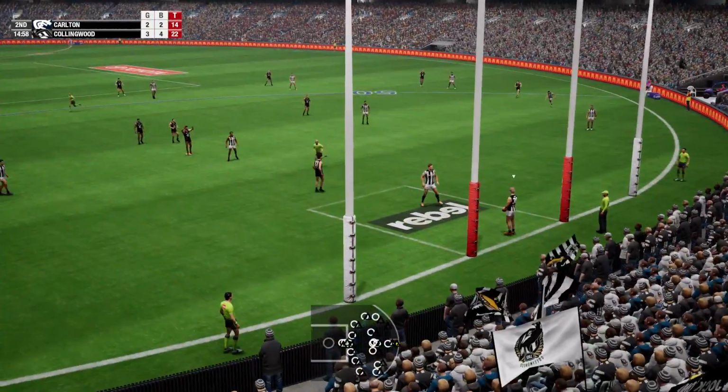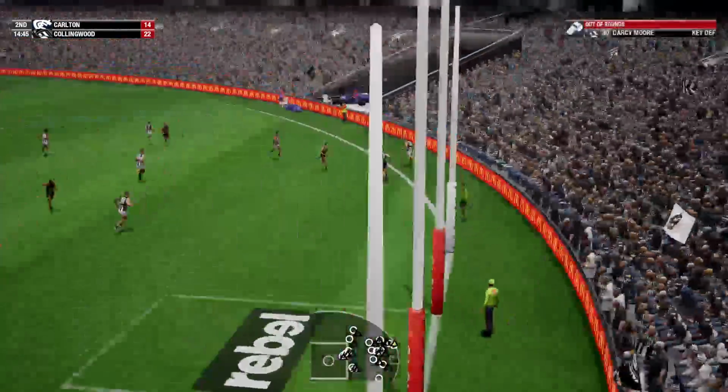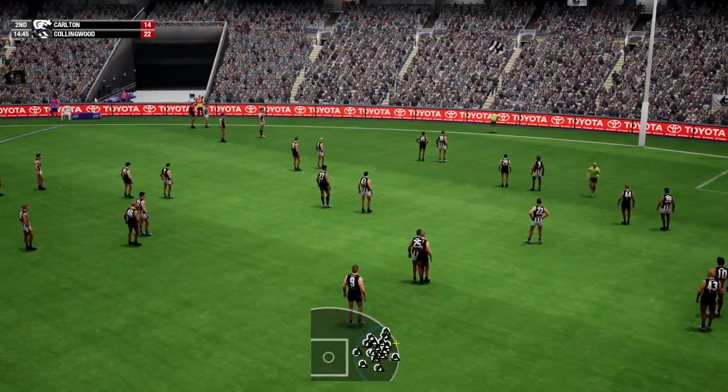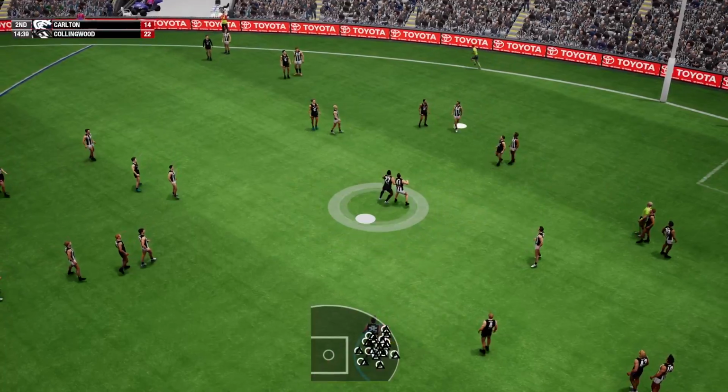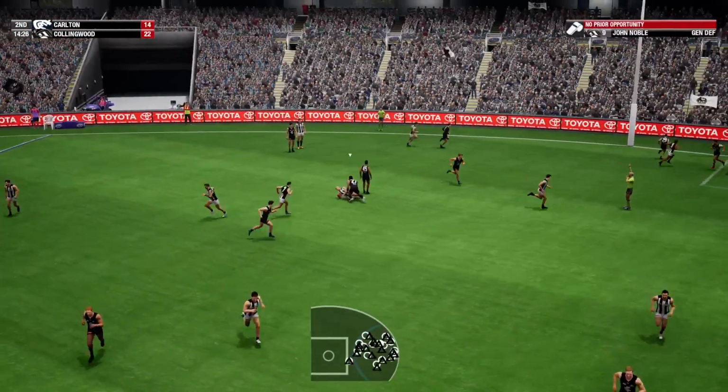Moore to bring it in. Plays on from the kick-in. Couldn't keep it alive. It's out of play. What can you tell us at this stage, Gary? I'm liking what I'm seeing at the moment, Hutto. A great game of footy. Gets around Mr. Invisible. Nice.